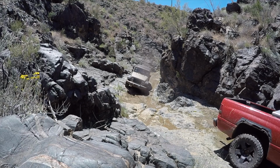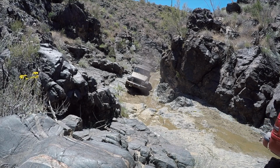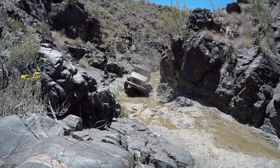About this time we were getting to the end of the line of the Jeeps, and it was getting on towards lunchtime. We'd been in this obstacle for over an hour by the time we had to break down, and people waiting on one another to get through, and so it was time to pull off and have a little lunch.